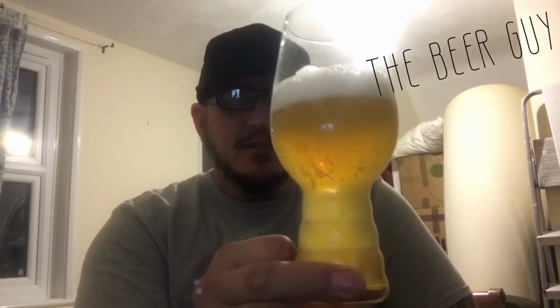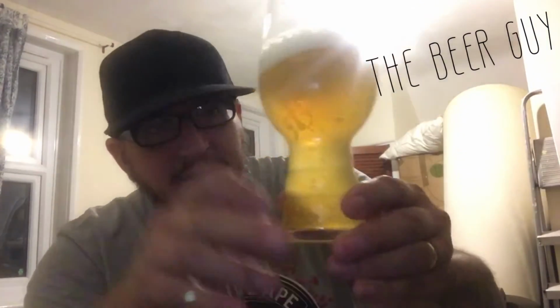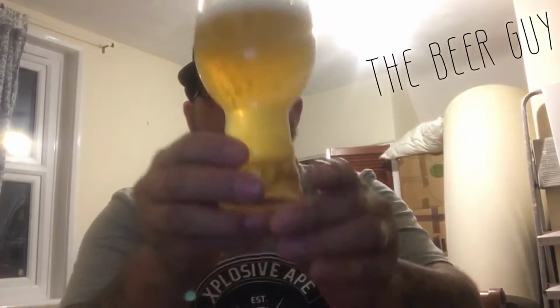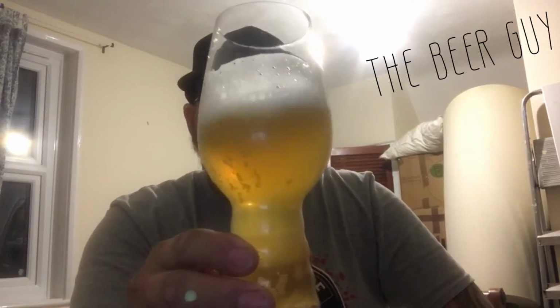Here it is. So quite light. It is quite cold, but it looks like it's got a bit of a haze to it, which is interesting because I was expecting it to be quite transparent. It's a session IPA, that's what it says on the top. A little bit of a frothy head on it. Looks good. It does look a bit carbonated in there.